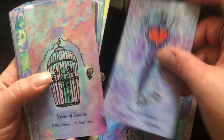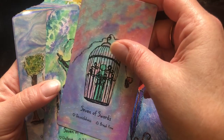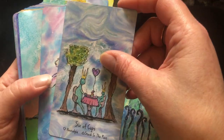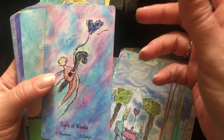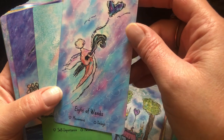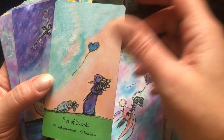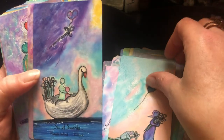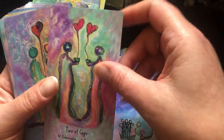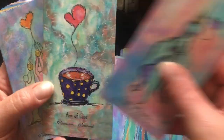Still three swords and a heart, but if you haven't seen my other videos, one of my deck collection videos talked about how even decks that are totally different, like that's an interesting eight of wands, but somehow the three of swords is always three swords sticking through a heart, and I just want something different. That's all I'm saying. But it doesn't matter for this deck.